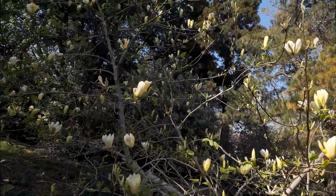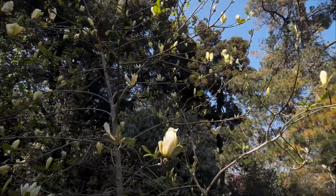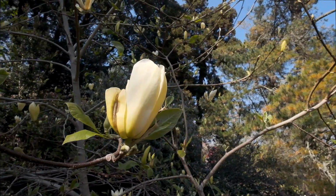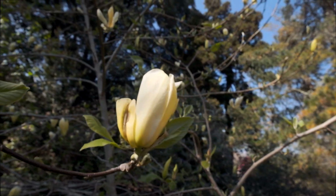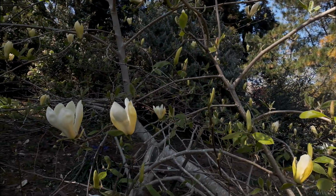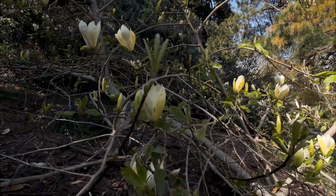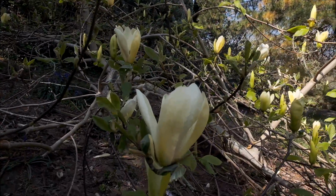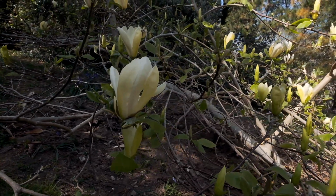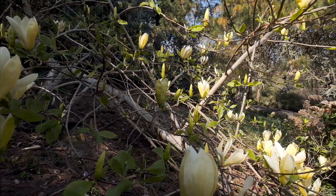The flowers are at least twice the size of most of the yellow magnolias, and they do fade off to cream a bit, but it's a hell of a display today with a bit of sunlight on the tree, and it's a really impressive number of flowers for a tree this sort of size. It's only been in the ground for about 15 years, and it's now flowering as though it's been there for a lot longer.